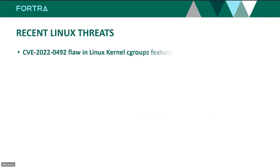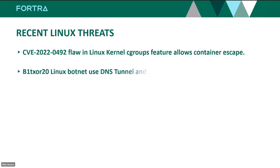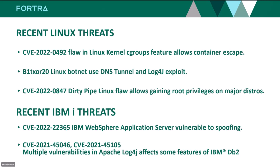Some recent Linux threats. These vulnerabilities and IBM i threats are remediated by doing standard security hardening. So it's important to keep your systems current, as in updated and patched.